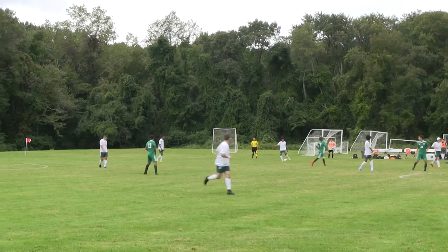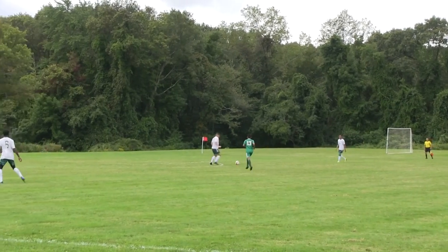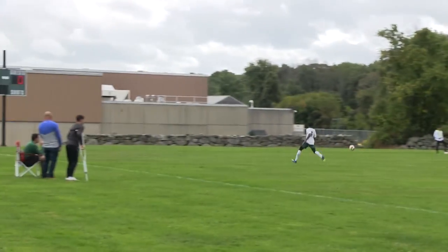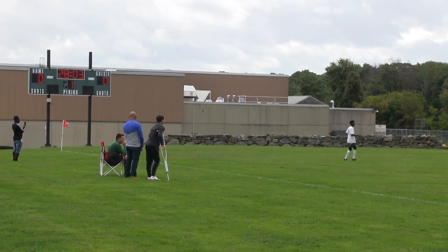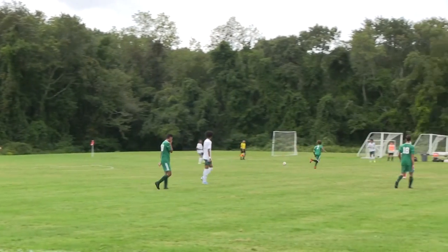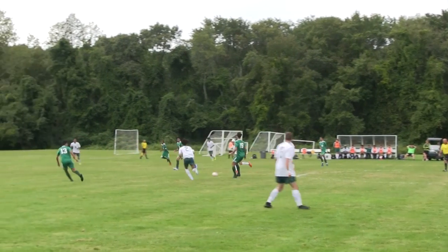Taking their time, not much pressure. They have four defenders. Passing it over to number six, who's got the biggest foot, Buba Joof. Passing it to his center defender. Switching fields again. Playing it up the field. Broken up.